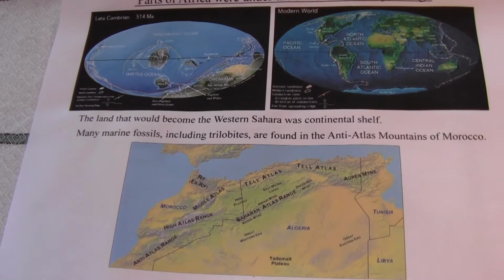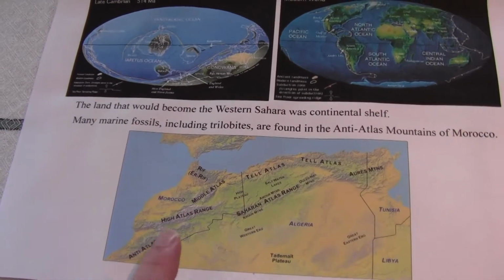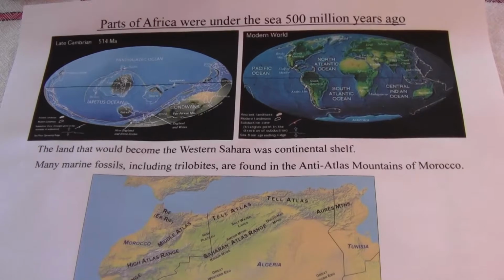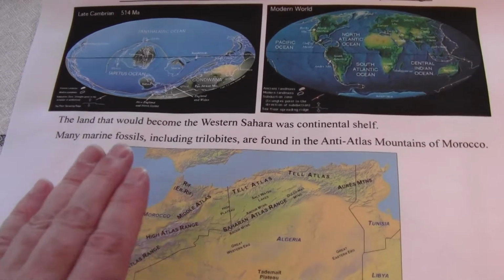So in the anti-Atlas Mountains to the west of the Sahara here, there are many marine fossils, including trilobites. There's shark's teeth as well, and this was a sort of a shallow sea that got raised up.